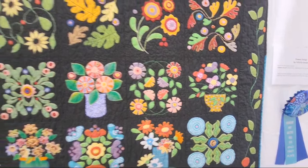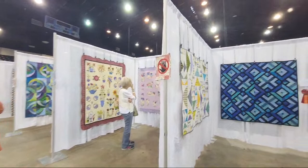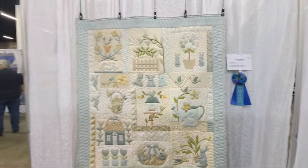Tiny, tiny, tiny pieces. Beautiful tiny pieces. All right, guys, where are we going next? We're going this way. And that black one, A Gazillion Hours. Did you see all those tiny? They're so tiny. Love what they did in the border here. Love the border work. Diane Laybourne, first place.